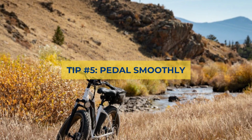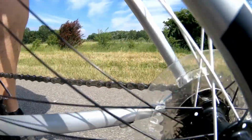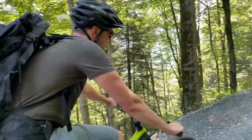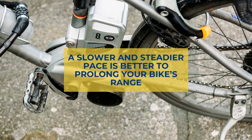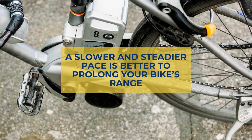Tip number 5, pedal smoothly. You are better off maintaining a steady and moderate pace, as this will allow you to conserve energy. Of course, there will be times when you'll need to pedal faster, such as when going uphill. But generally, a slower and steadier pace is better to prolong your bike's range.